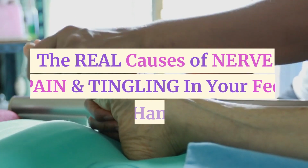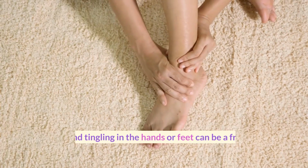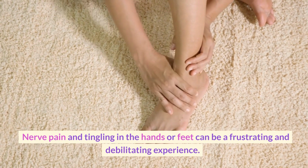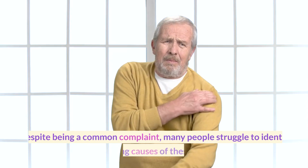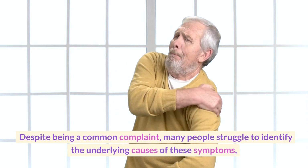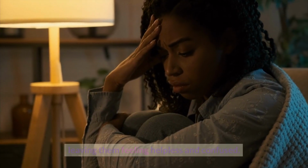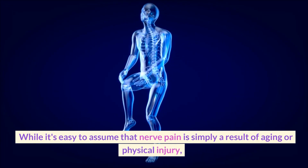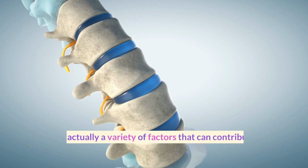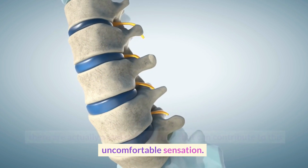The real causes of nerve pain and tingling in your feet or hands. Nerve pain and tingling in the hands or feet can be a frustrating and debilitating experience. Despite being a common complaint, many people struggle to identify the underlying causes of these symptoms, leaving them feeling helpless and confused. While it's easy to assume that nerve pain is simply a result of aging or physical injury, there are actually a variety of factors that can contribute to this uncomfortable sensation.